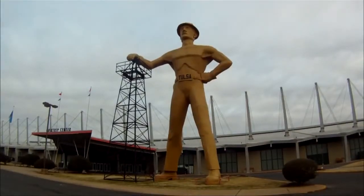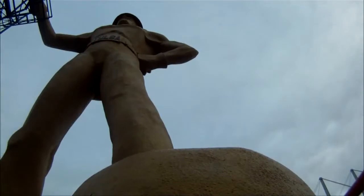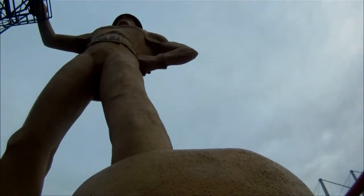The Tulsa Driller is the largest freestanding statue in the world at 76 feet tall. Big Bad John. There's no other creature on earth that I relate to more than the horse.